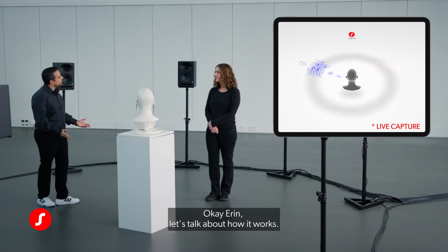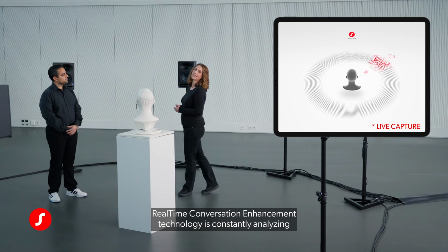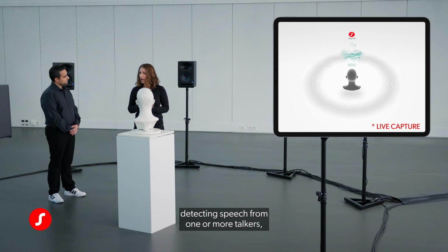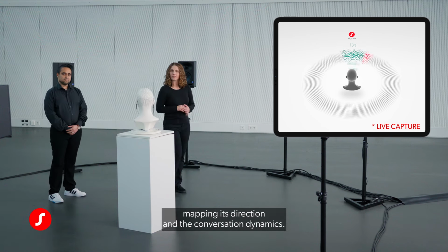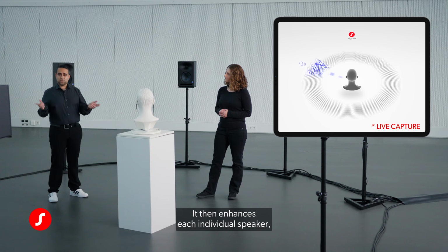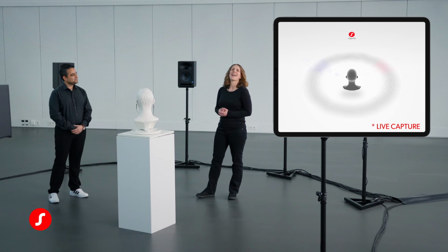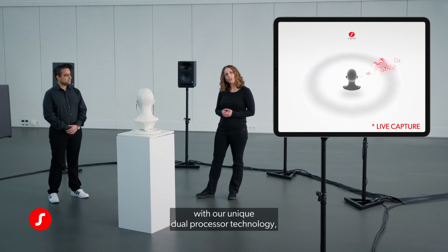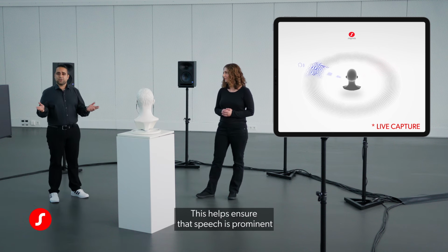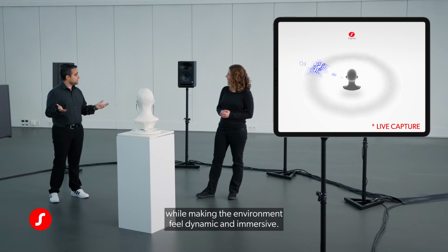Okay, let's talk about how it works. Sure. Real-time conversation enhancement technology is constantly analyzing up to 192,000 data points per second, detecting speech from one or more talkers, mapping its direction and the conversation dynamics. It then enhances each individual speaker, updated 1,000 times a second, so you never miss out. That's right. And all of this happens in partnership with our unique dual processor technology, Augmented Focus. This helps ensure that speech is prominent while making the environment feel dynamic and immersive.